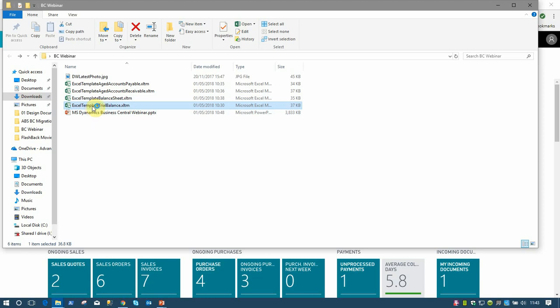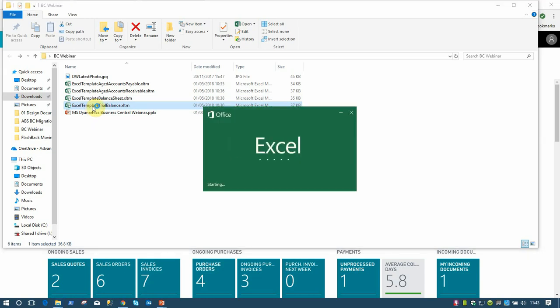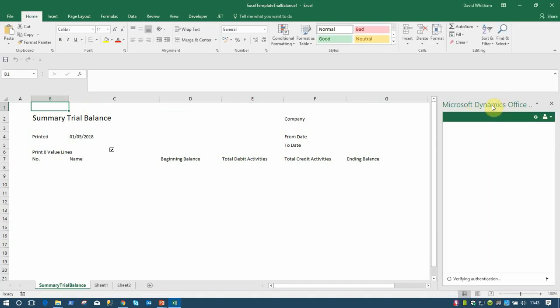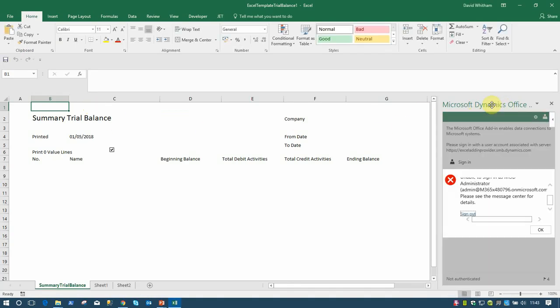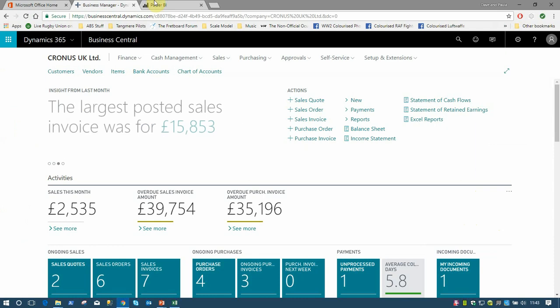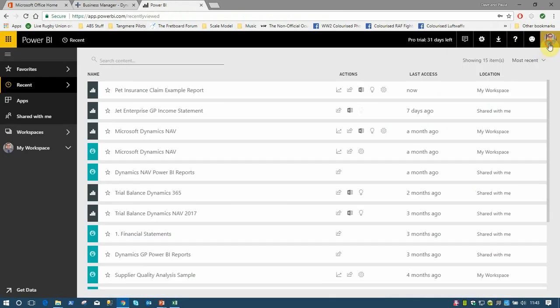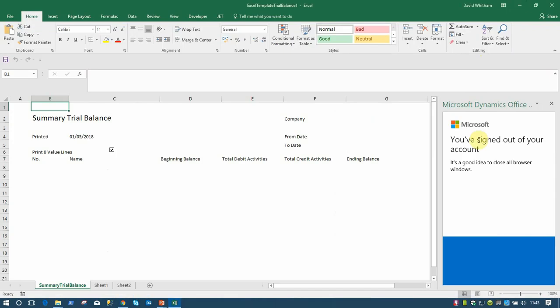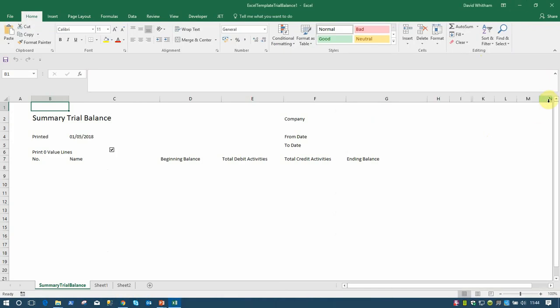All I need to do is double click this. It will open in Excel. You will see here is my add-in, which is using my Office 365 single sign-on, and I have to sign in as this. I think it's because I've signed into my Power BI account here as my user rather than my demo user, so that has overwritten my sign-in details.